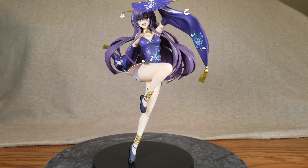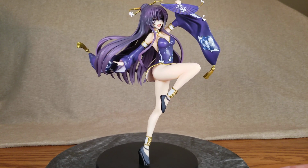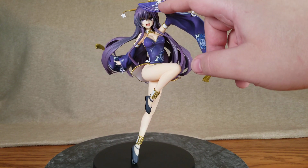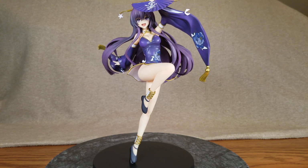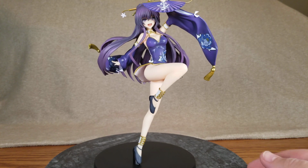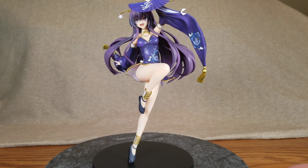So there is Tohka all assembled. Looks pretty good. Like I said, this fan keeps getting in the way. My head is about maybe a foot taller than what you're seeing, so I can't see her face right now, even though you've got a pretty good shot of it.